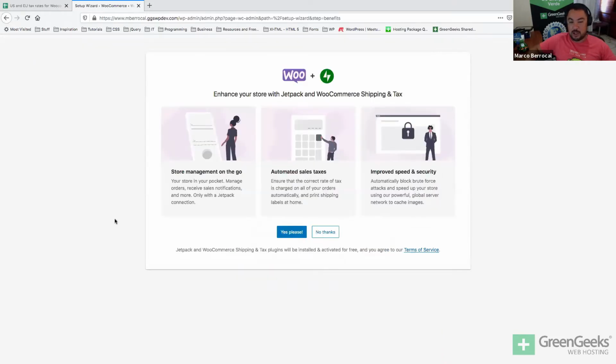Next up is the Jetpack stuff. The reason why Jetpack is cool is because it has this little guy over here, the WooCommerce shipping and tax add-on. If you want to have tax and shipping calculated for you, it's best to have that installed. It's free, so you can go ahead and do that, okay? It will be installed and activated for free. So I'm going to hit yes, please. And I'm just going to wait and let WooCommerce do its magic.